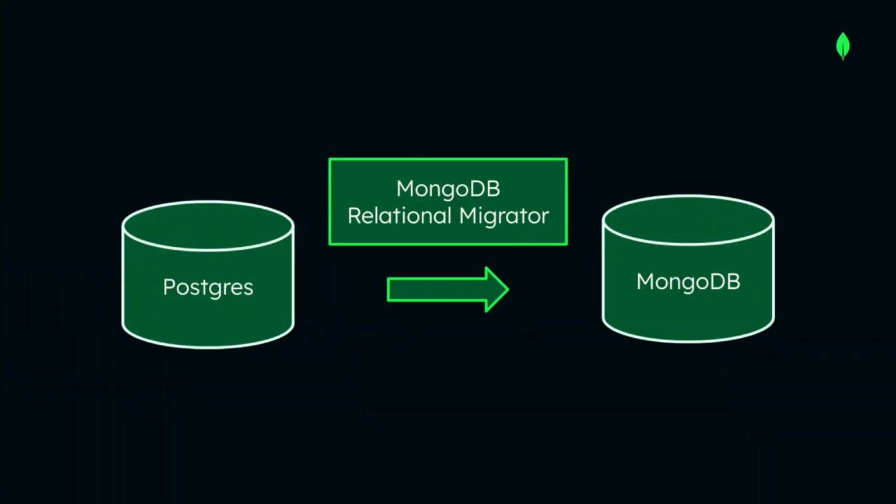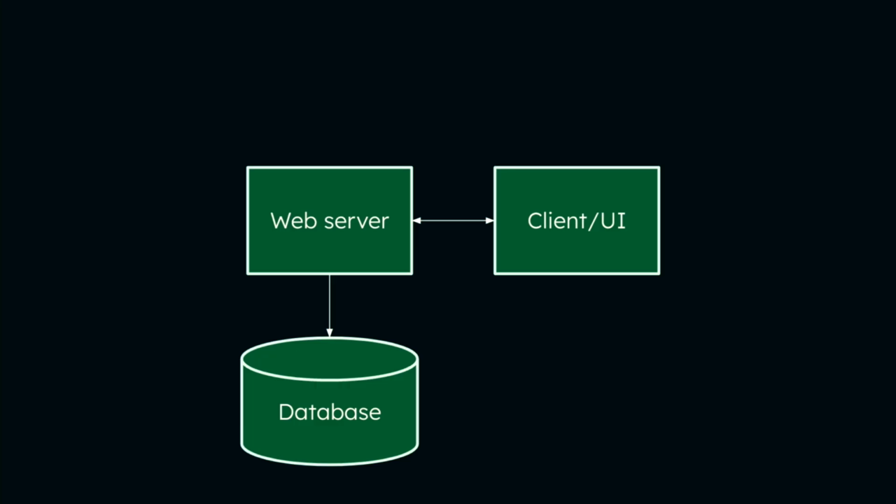So this was the MongoDB relational migrator. We've gone through copying the data over. That's what the tool does. But there are a lot of things about the rest of your app that would have to be considered if you were to migrate your app from a relational database into MongoDB. Because the way that your database works and the way that your database structures the data tends to leak out into other parts of your app.